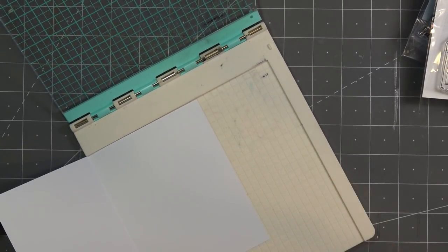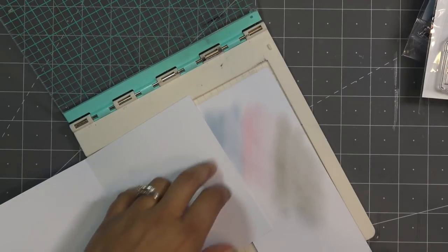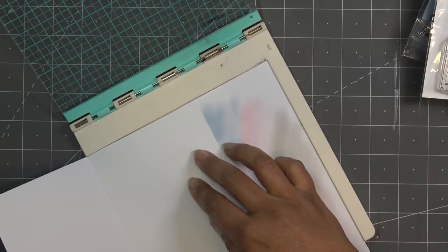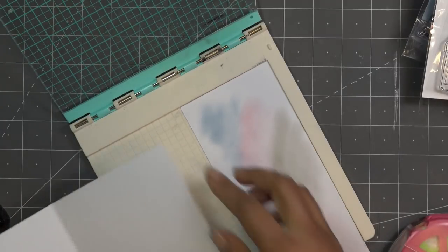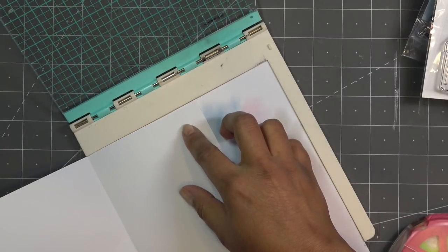Okay, what I'm going to do is put another scrap piece of paper. Just put this over here. Okay, if that was there, and this is here, what I'm going to do is put some repositionable tape here just to help me out for a second. Keep this right on the edge.